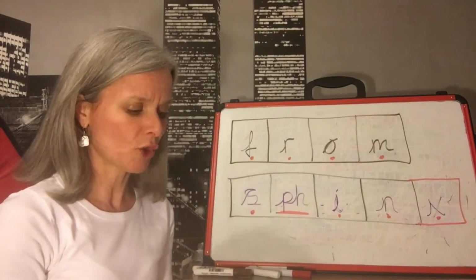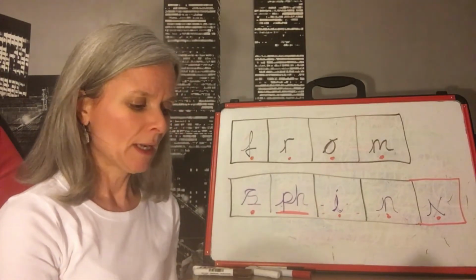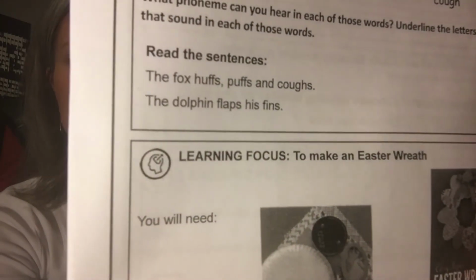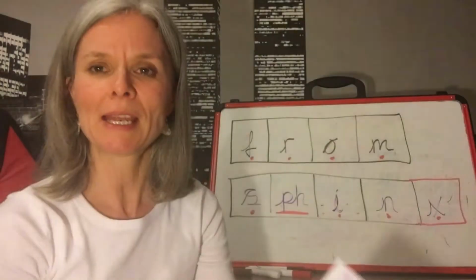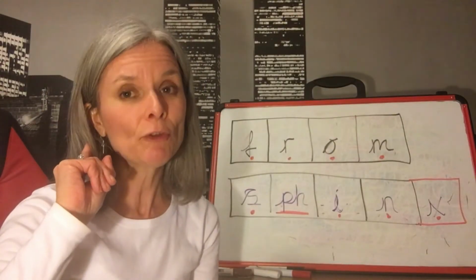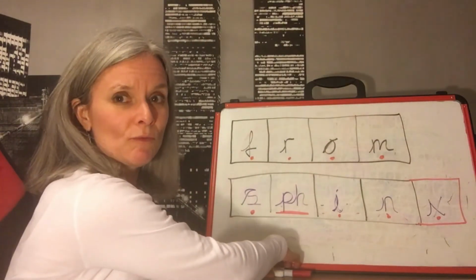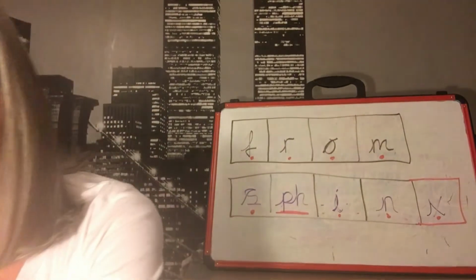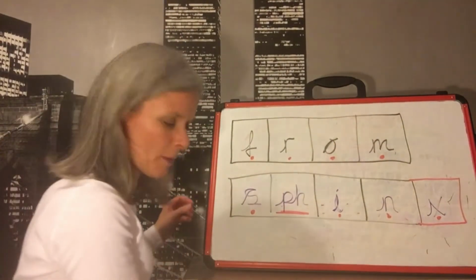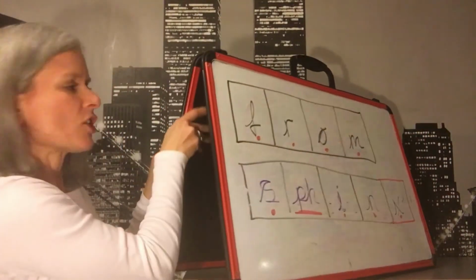Our very last job, we've got 2 sentences written in our workbook, and we are going to read them, and we're going to have a go at underlining the letters that are making the F sound today. So we're thinking about hearing the F and then looking at the letters that make that sound. So just while you're getting ready for that, I am going to turn my board around because I've got those sentences written on my board. You've got them in your workbook, so you can get a quick start.